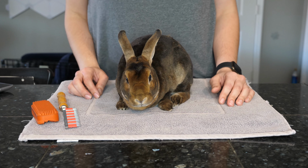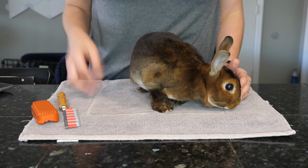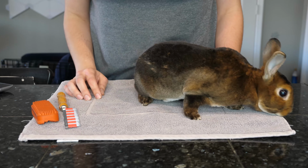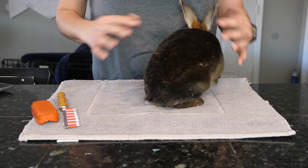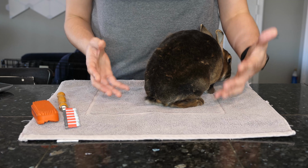So every type of animal that has fur sheds at some point. Even us humans, we shed hair because we lose hair and grow a new hair. But some animals, like rabbits and some dogs and a whole bunch of other animals actually, have something called seasonal shedding. So basically what that means is they lose almost all their fur and get a whole new coat.